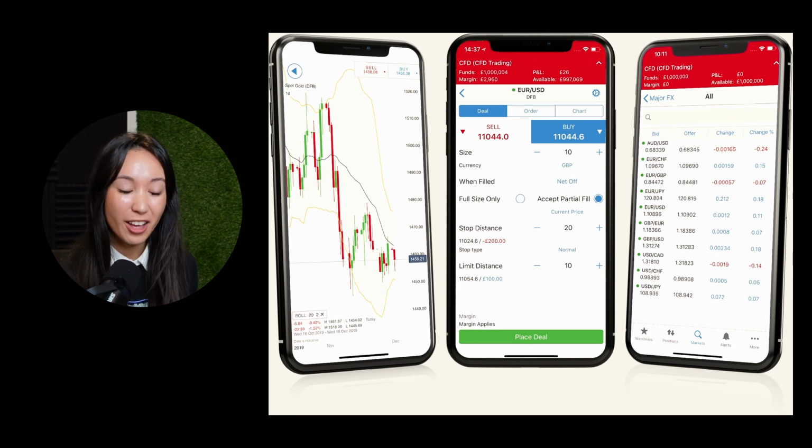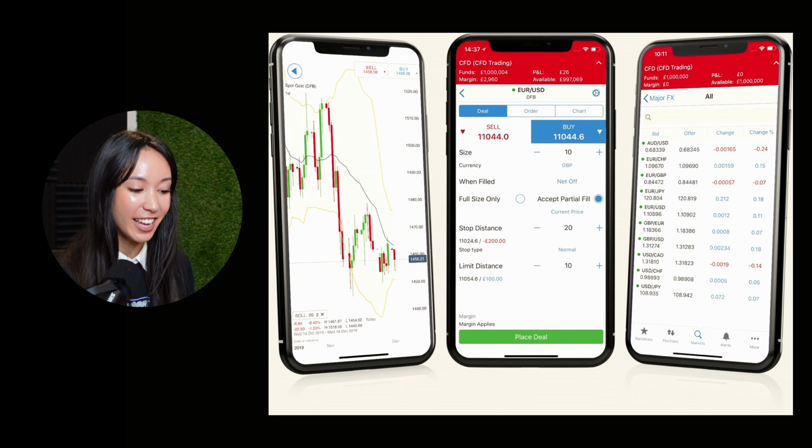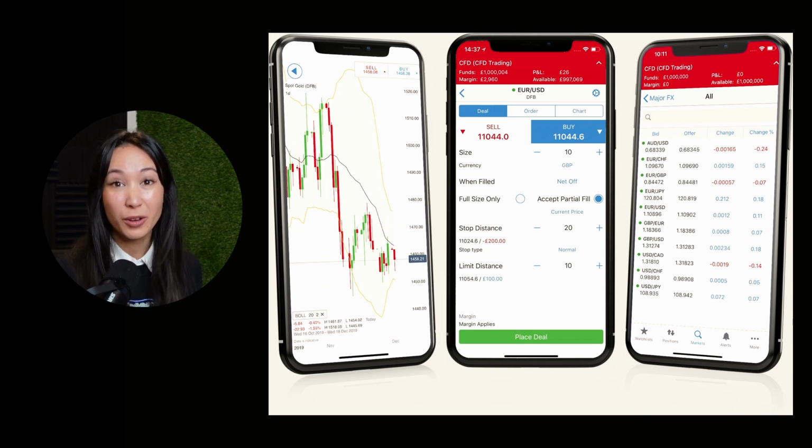I currently don't have an IG Trading account. However, here are some screenshots of what the IG Trading app looks like. As you can see, they do have candlestick charts and lots of different information, so it may be more suitable towards more experienced investors. This video was recorded in June 2023, so by the time you're watching this video, some of the information may have changed.